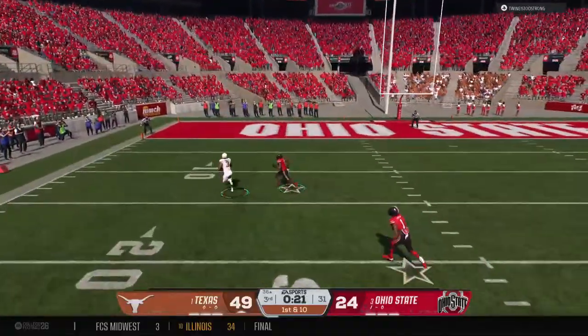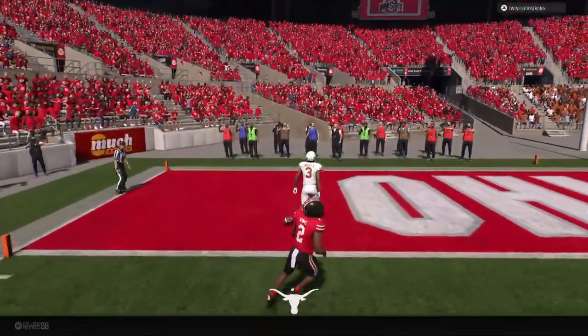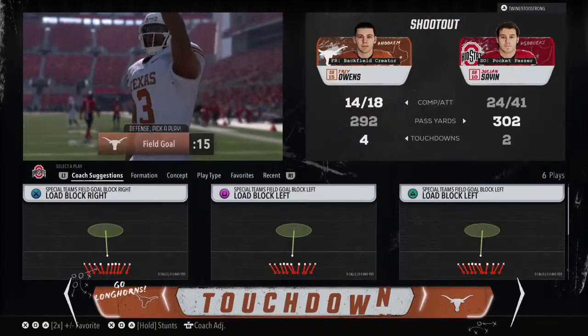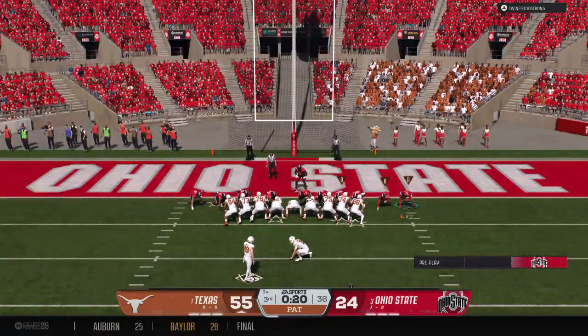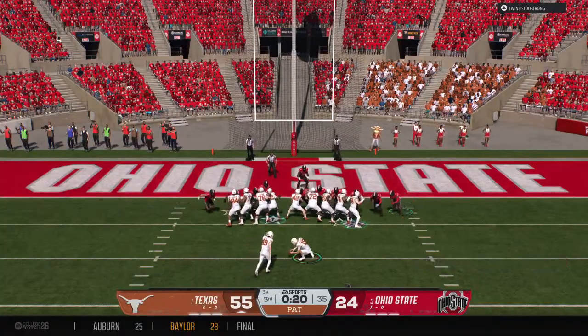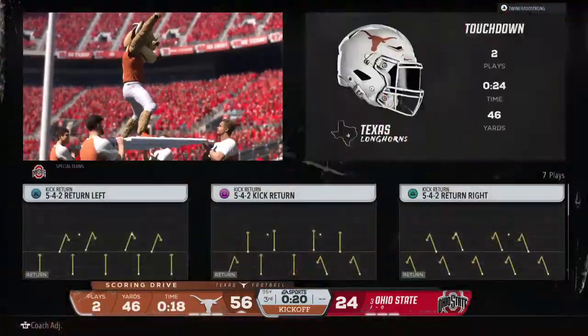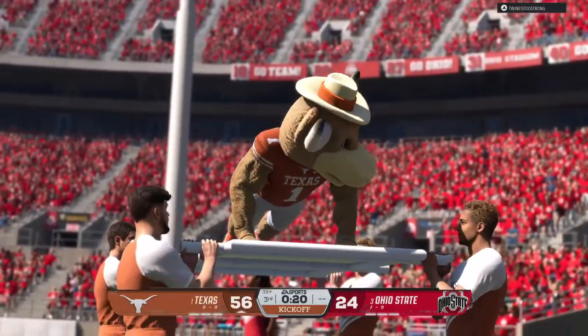Looking for the wide out. He's got it in the open. All the way to the end zone. They couldn't catch him. Touchdown, Texas. Boy, this guy has a knack for the end zone, doesn't he? That's 2 touchdowns for this guy today, and I don't know if he's done yet. And the kick is up and good. They tack on a point to their lead.